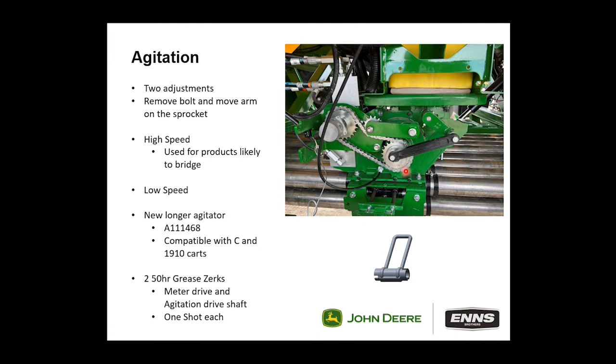A couple years back, we did come up with a newer, longer agitator. So on that shaft that runs in here at the top of the meter housing, we do see our agitators here that mount to that shaft. They are longer. There are ones we can get. So that's the part number for those. And they are compatible with our C series and our 1910 carts. Now that necessarily won't be the end-all, be-all answer to bridging issues with oats. Sometimes the oats will bridge above that. Sometimes they can even bridge in the roller itself. One of the reasons why, generally speaking, we're going to recommend that blue roller over a green roller for oats.